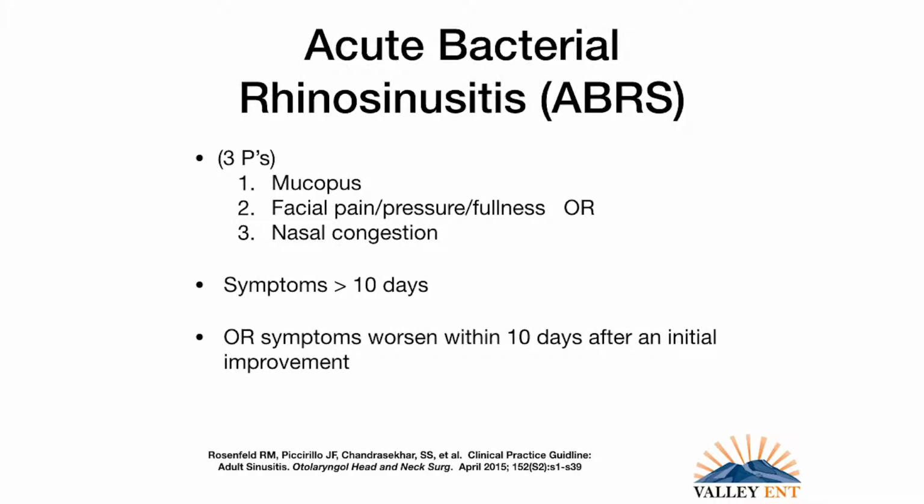Acute bacterial rhinosinusitis, on the other hand, these are patients who've met the 3P criteria, and they have symptoms for greater than 10 days. So it's a pretty clear delineation at 10 days. The other way you can get a backdoor diagnosis of acute bacterial sinusitis is if symptoms are worsening within 10 days after an initial improvement. So you could get diagnosed with bacterial sinusitis in less than 10 days if you have sinusitis symptoms, and at day 4 you start getting better, and then at day 7 you get acutely worse. That is acute bacterial rhinosinusitis, even though it hasn't gone 10 days.